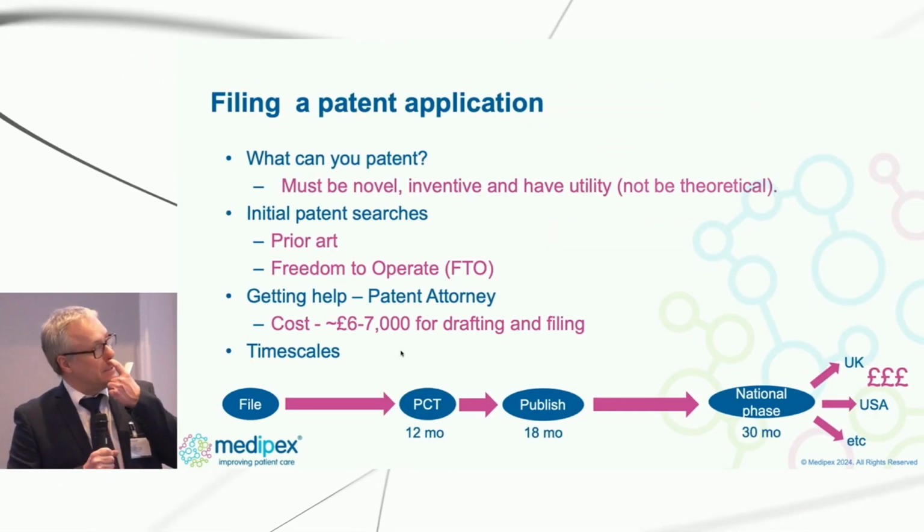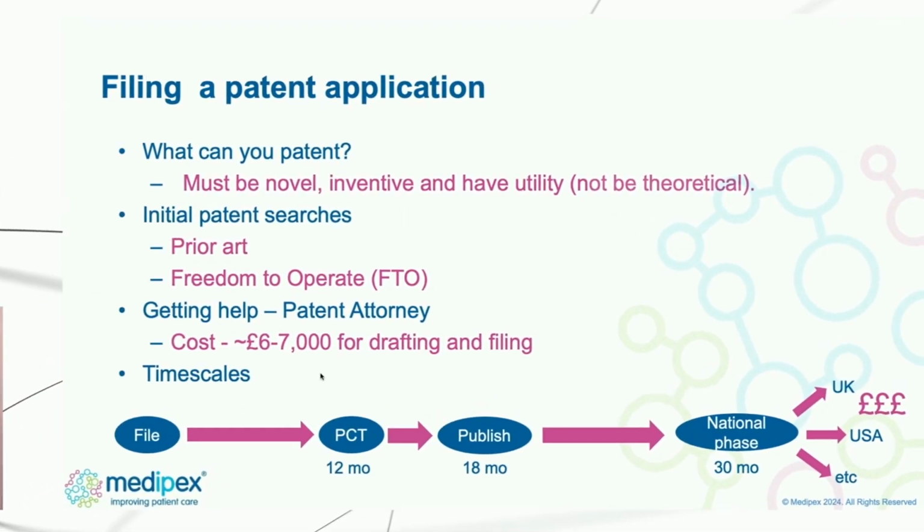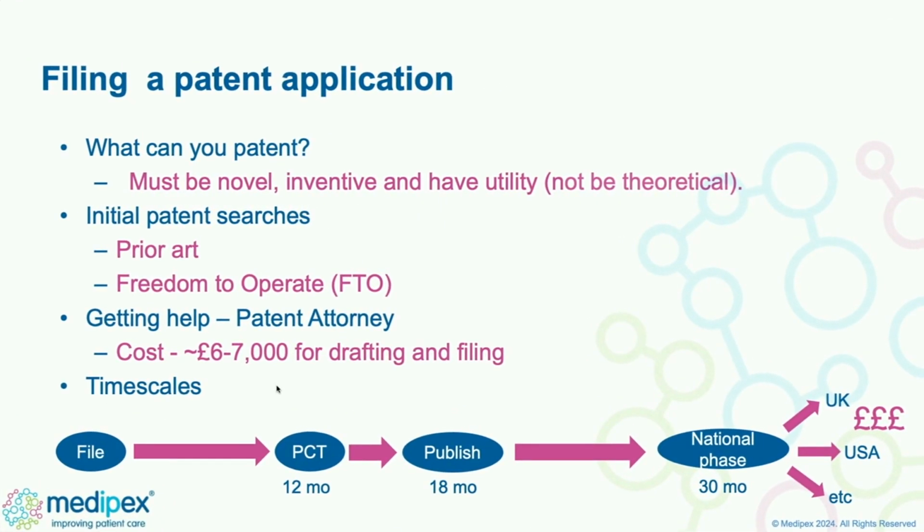Filing a patent can be a complicated process, but what can you patent? It must be novel, so it must be new. No one else has invented it previously. It must be inventive, so there must be that inventive step. It can't be just an improvement on something that you've already done. And it must have utility, so it must have a use, and it can't be theoretical. You must have shown that it can be exemplified in the real world.